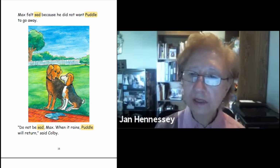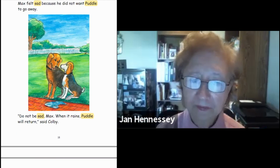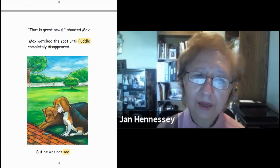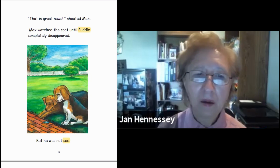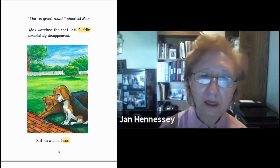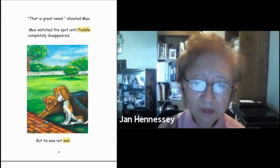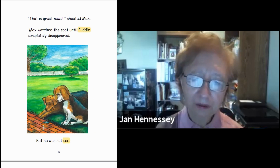When it rains, Flac will return, said Colby. That is great news, shouted Max. He's very excited. Max watched the spot until Flac completely disappeared. Look how tiny that puddle is. It's really not even a puddle.